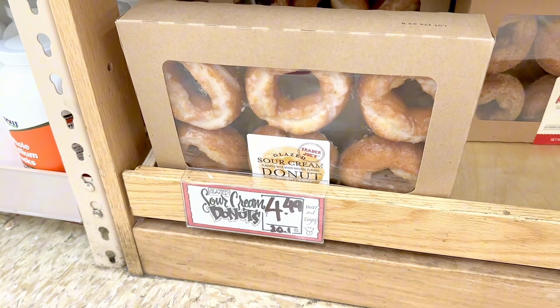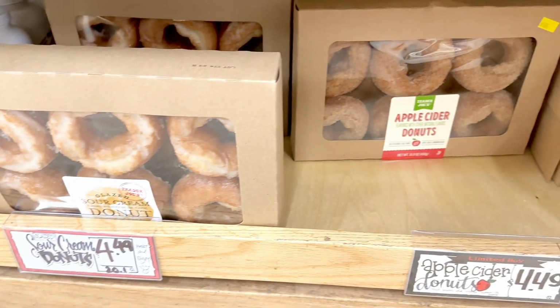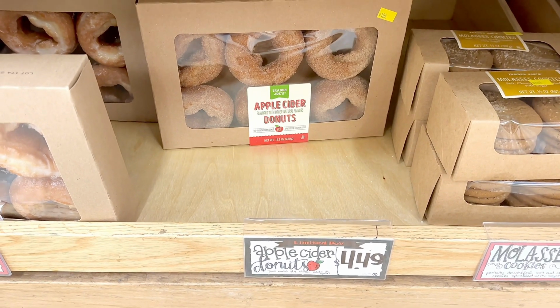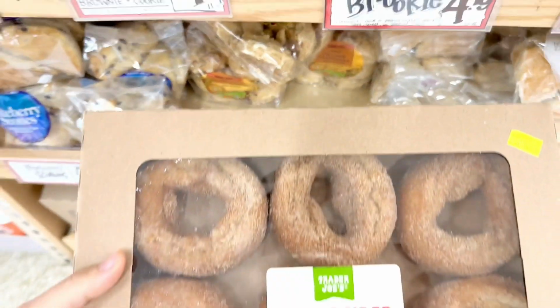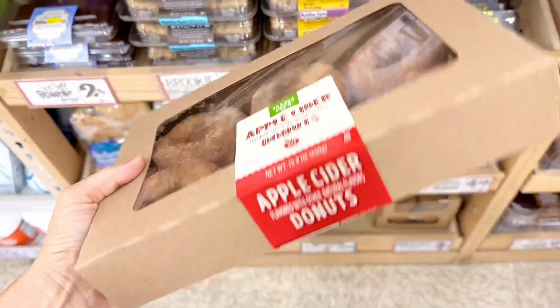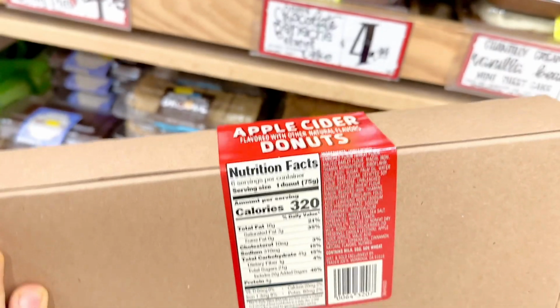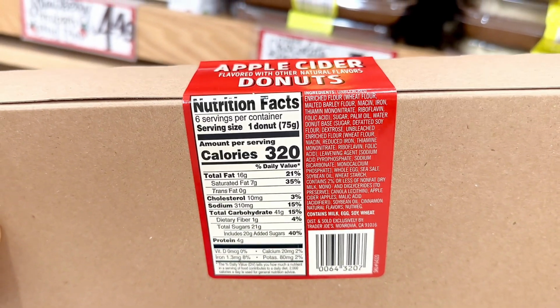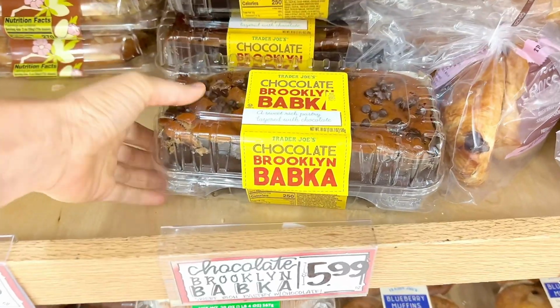Moving on to some fall items. So the apple cider donuts are back. This is $4.49. And I got to sample this last year. They are a little bit dry, which I actually don't mind. It's 320 calories for a donut, which isn't too bad considering some donuts are like 600 calories if you get it from a donut shop.